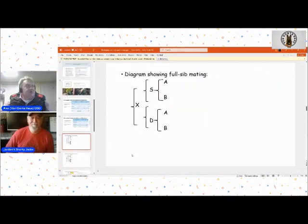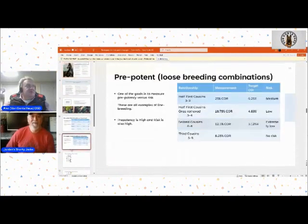Now, the next combination I want to talk about is the line breeding combination. So the previous screen was inbreeding combinations. This screen is line breeding combinations. The first combination is first cousins, 3-3. Common grandfather. Remember, you have four grandparents. So one grandparent is a quarter of all the genes. So the coefficient of relationship is 25%. Remember the math. One quarter of 25% is 6.25%. If you multiply 4 times 6.25, it'll be 25%.